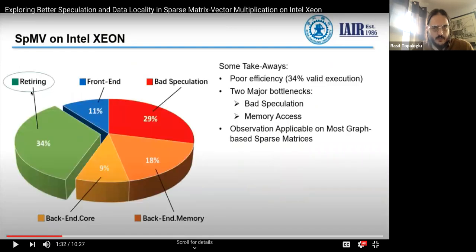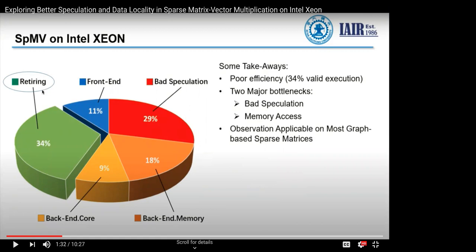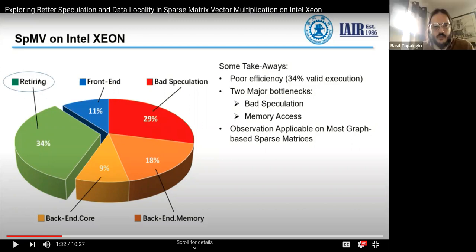I was trying to understand what this retiring portion does. The retiring portion measures, this is the statistic from the VTune profiler, and the profiler measures the number of pipeline slots that have been spent during the execution, and the retiring ones are the ones that actually get retired, which means they are the actual effective execution in the pipeline slots. The other numbers are just wasted slots, maybe due to waiting for memory access or due to speculation or something. So is your method providing any solution to this?